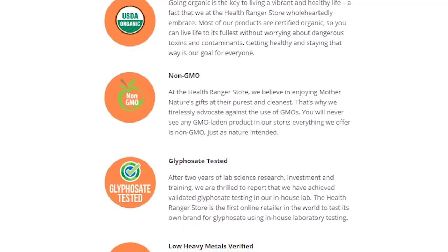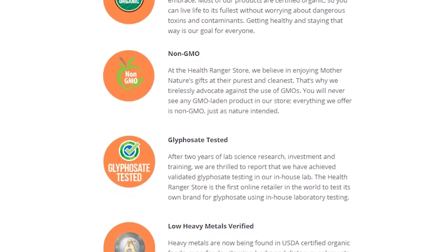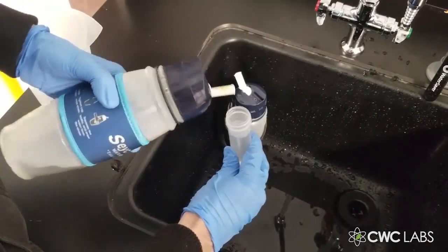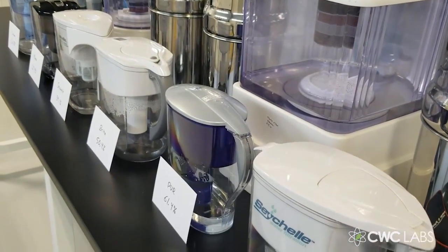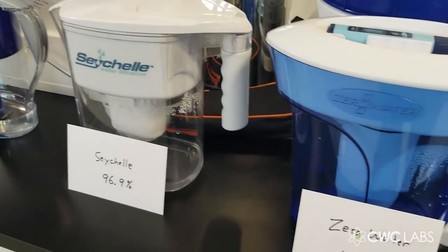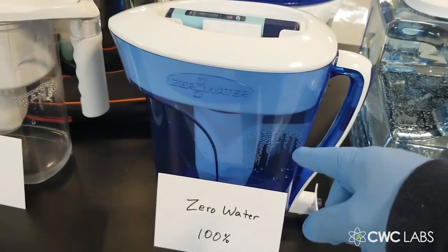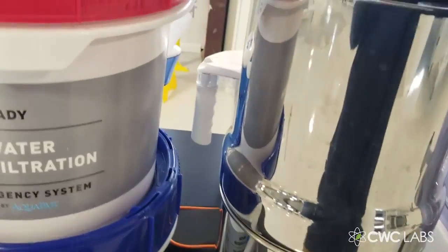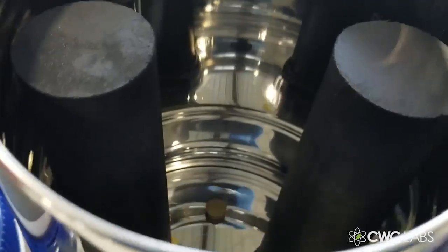So I'm using the same science that I use here to tell you the truth about these water filters. Now, in terms of rules of thumb for what we found here, it's not so surprising that the bottle water filters performed the poorest. The pitcher filters here, the countertop filters, did quite a bit better, and one of them, Zero Water here, did perfectly in terms of glyphosate removal, which was a surprising result. But the gravity filters, like the Aquapale and the Big Berkey, did the best.